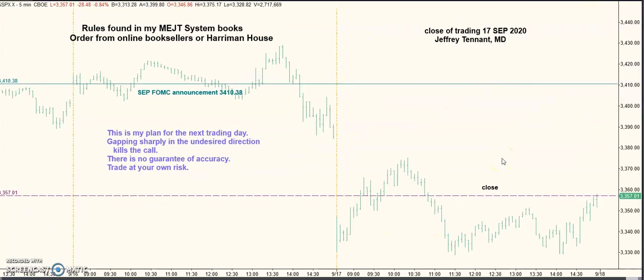So, look for the pattern with the early low. Early weakness means trouble. As always, gapping up smartly is going to kill the call before the open.